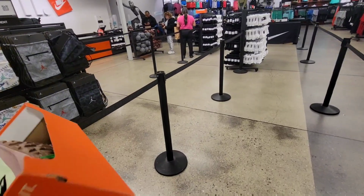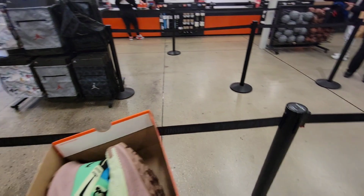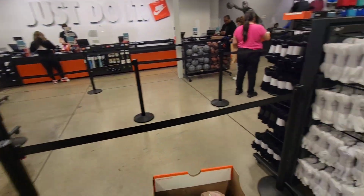Much different from yesterday to today. We're about to go ahead and check out and grab these. But yeah, big difference in the line, right?